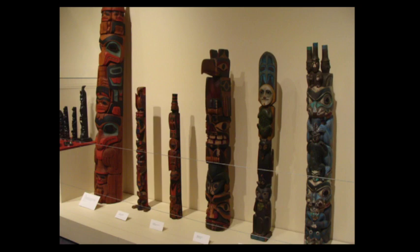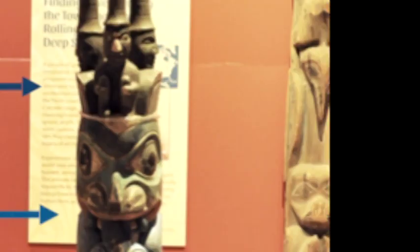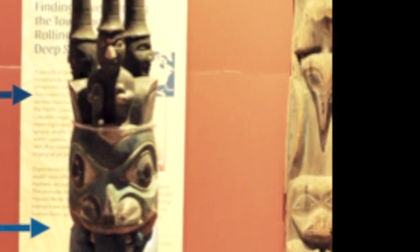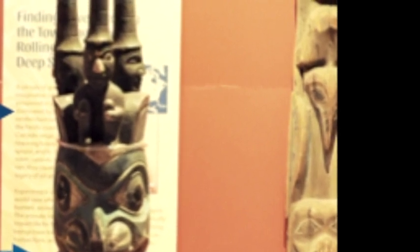And let's look at that pole a little more so you can see some of the iconography. At the top of that pole are three watchmen. Now, there are three, not four. And the reason there are three, if you think about where these tribes were and where they lived, they had to worry about people coming from the north, from the south, from the sea, but their mountains on the east side of the village were relatively protected. So the watchmen only had to look in three directions, not four.